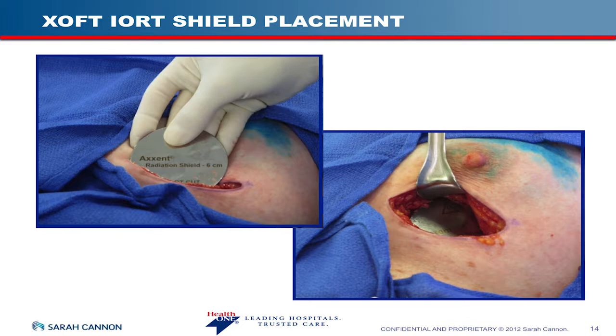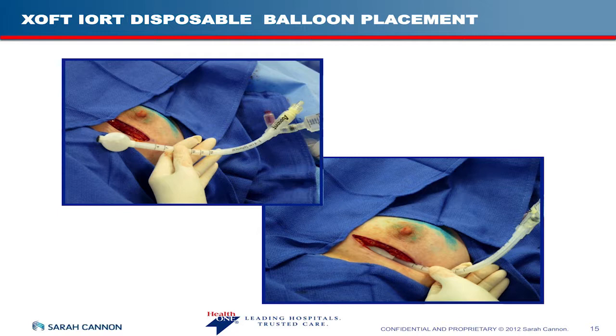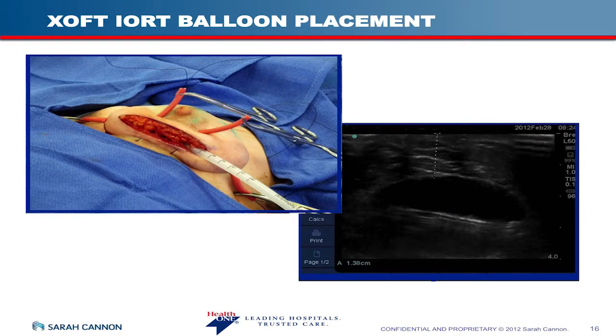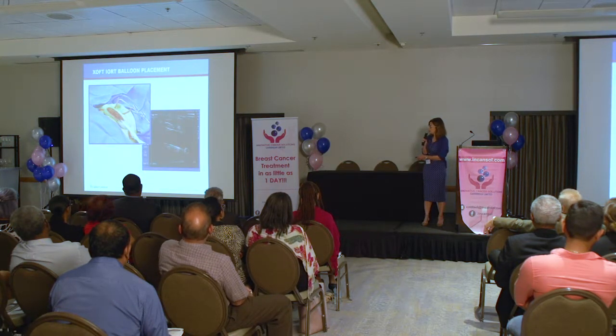We then check a balloon for integrity, put it into the wound, and the balloons come in different sizes. You can fill them to different volumes. All that is calculated into the treatment plan by the physicist. And then the overlying skin is reapproximated with temporary retention sutures, and we then check the balloon with an intraoperative ultrasound, both to make sure that there's good tissue apposition to the balloon surface so we get good delivery of the radiation, and also to make sure that the skin is protected.